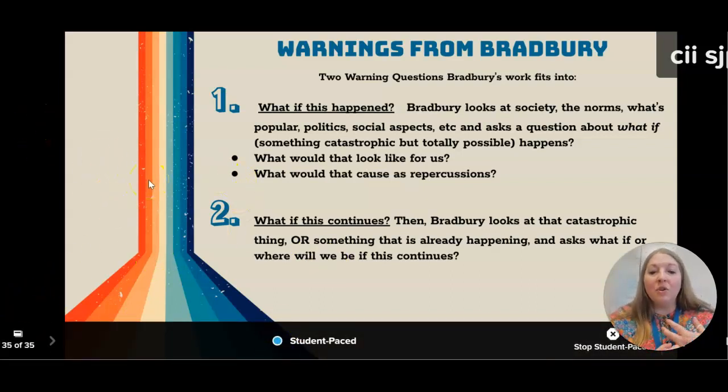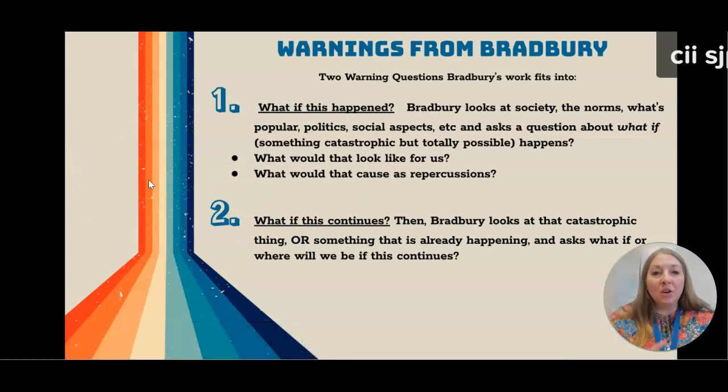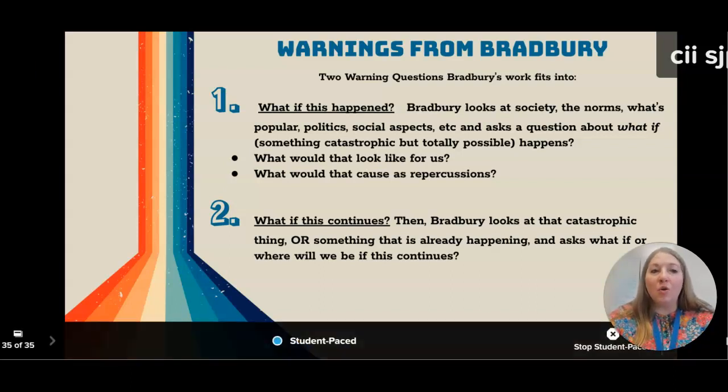Make sure that you have your notes completed. You should have conspiracy theories, mass hysteria, credible sources, all his main topics, sci-fi or the genre, science fiction, and then all the information on Bradbury should be in your notes and ready to go for next class time.